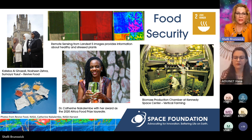And in the picture in the middle is Dr. Catherine Nakalembe, who was awarded the 2020 Africa Food Prize for the work she does in providing African nations with space technology to help farmers increase crop yields. So directly related to Earth observation. And she is out of the University of Maryland administering the NASA Harvest Program. So I share that with you. She does it in more than Africa, also South America and elsewhere.